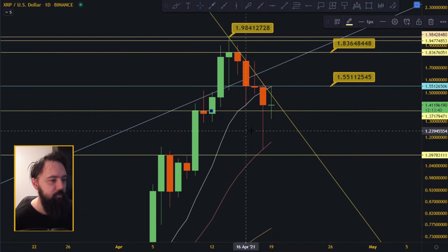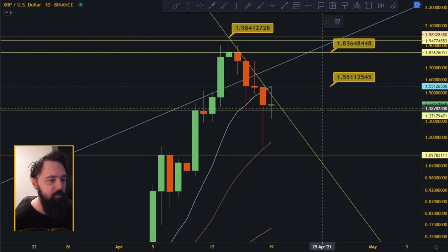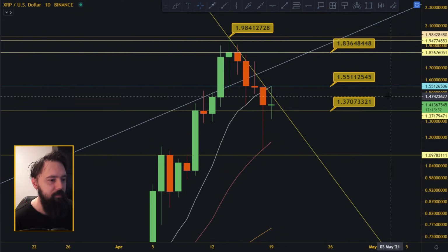This is daily resistance up here. A very nice daily support, sitting on 130, is something to keep in mind. Right now we held that, and that's very nice.